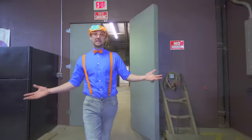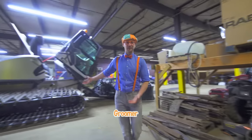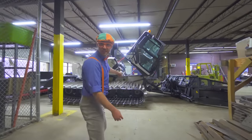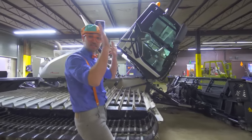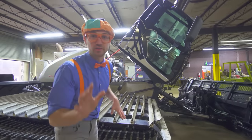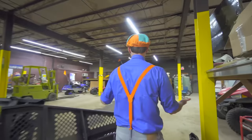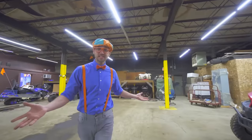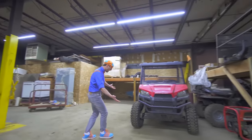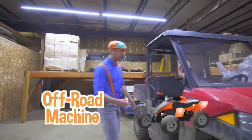Whoa! Now we're inside the mechanic shop of the groomer. This is where you fix the groomer at. Whoa, do you see the cab? Yeah, it's leaning forward. So then you can access the motor. I'll show you that later. But first, I wanna show you everything that's in here. Whoa, you can fix all the machines in here. Like this. Whoa, a really cool off-road machine. Check it out.